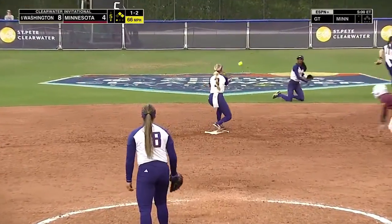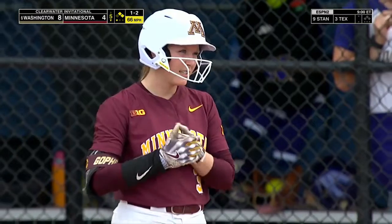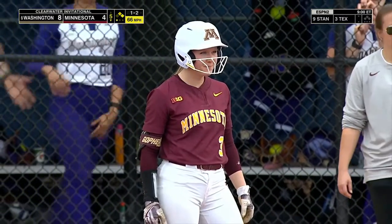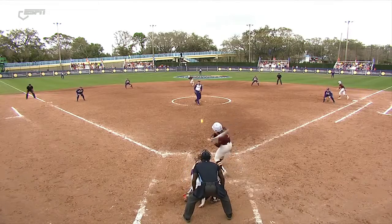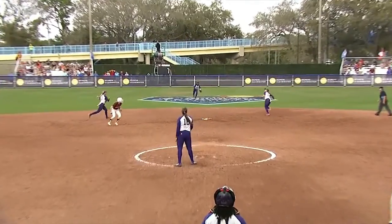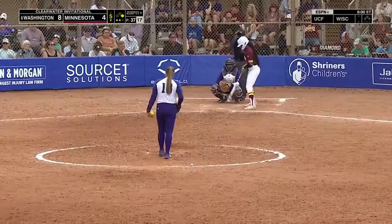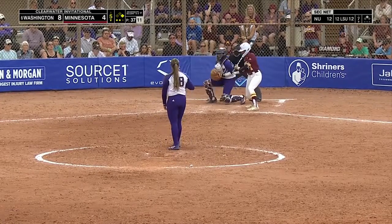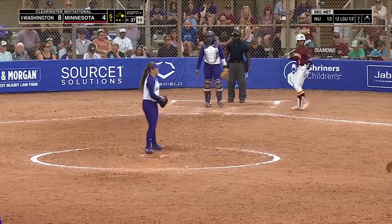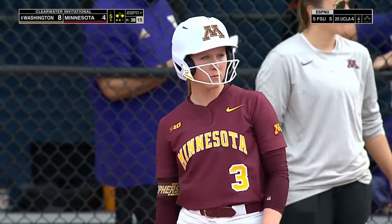This one into shallow center. Carter dropping to the grass, slides to at least keep the ball in front of her. Make the throw in the play to get the out at second. Well, and that is such a hard play to make, not just as a defender, but as a base runner. It's dropping right there in the Bermuda Triangle of short, second, and center. But how far do you get off to be able to advance, but also to be able to get back if the ball does get caught? That's a tough play for a base runner, and there Washington is able to capitalize with a ball close to second base.